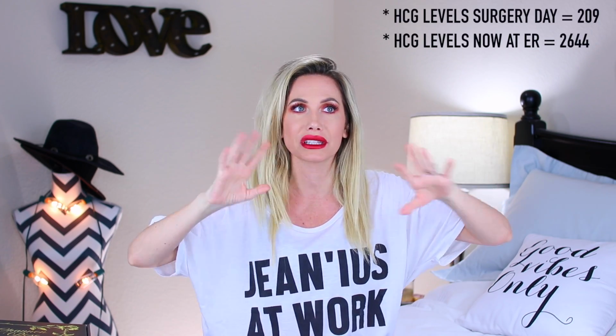So we get in, they put us back in the emergency room, they put us in a bed. The doctor comes in and says, so your HCG levels came back and they were way higher. So I think that my blood levels were at 209 right before I had the surgery to remove the pregnancy and to remove my tubes and get the D&C. My levels were at 209. Then they were way up from what that was. It was way higher, right? And I'm like, oh my God, wait, what?